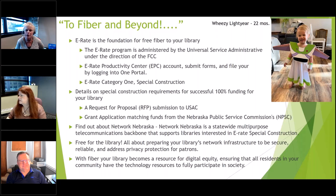As I was putting it together, I'm always looking forward. And we know that fiber is very important, but fiber is basically an infrastructure that will open up the doors for libraries and your community. With the fiber into your community, we'll be opening all kinds of opportunities for you. My little granddaughter has a Buzz Lightyear doll, about half as tall as her, and she's always loved it since she could hardly even hold it. So she, of course, wanted to be Buzz Lightyear for Halloween. So I took a spin off of his famous quote. And today we're just talking about To Fiber and Beyond. And really, we're talking about the fundamental infrastructure.